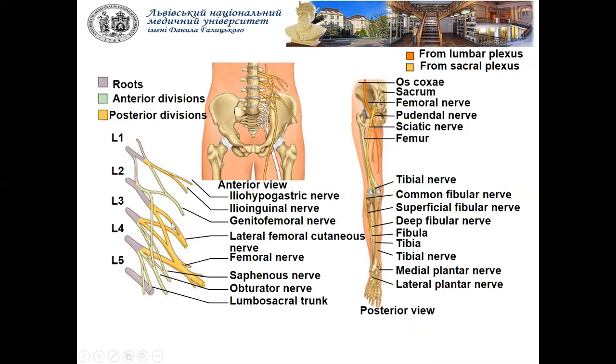Nervus cutaneus femoris lateralis innervates the lateral skin of the femoral region. The femoral nerve is the biggest one. This one, the femoral nerve.